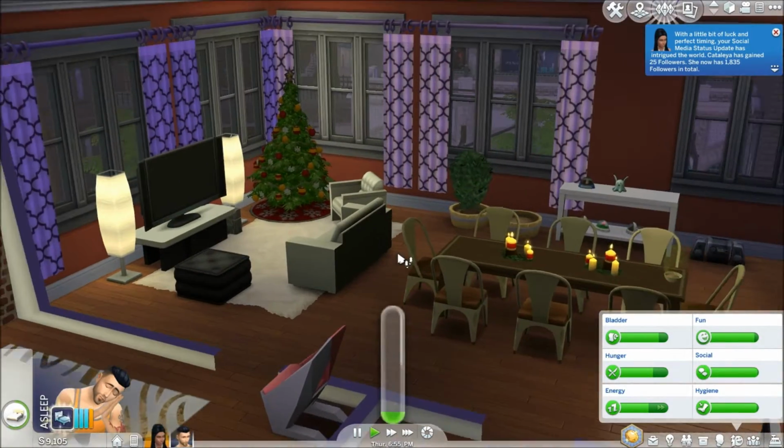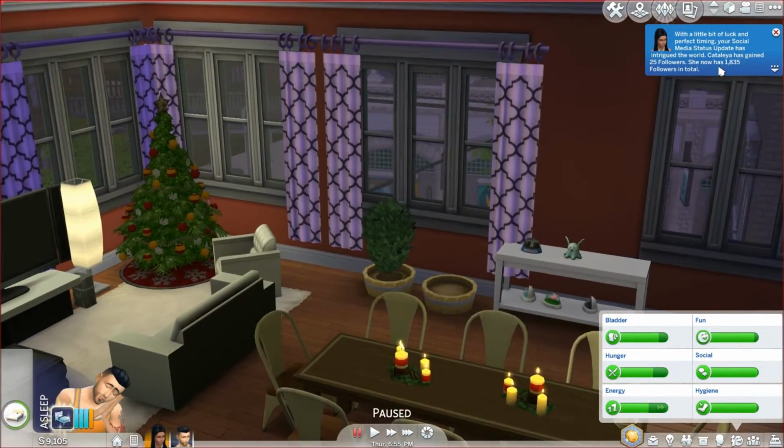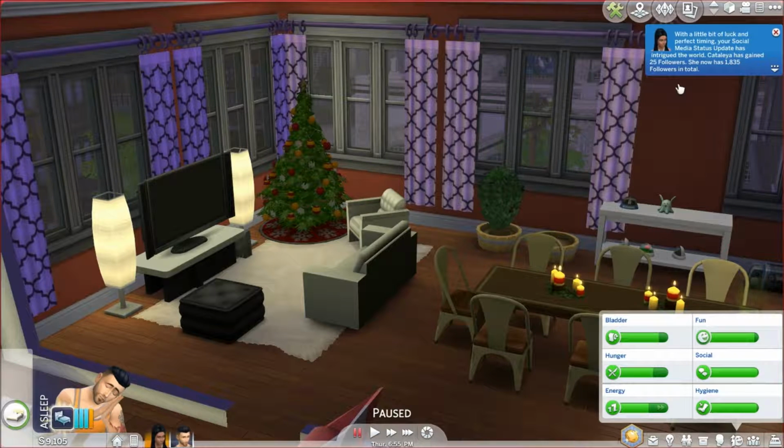With a little bit of luck and perfect timing, $25. That's not much. Anyway, Christmas is over, so I'm actually going to go ahead and get rid of their Christmas tree and their decorations and stuff. That'll get us a little bit more money. Kind of sad to see it go because it's so cute. I love Christmas time. I haven't taken my tree down yet, so I'm going to have to do that sometime soon.